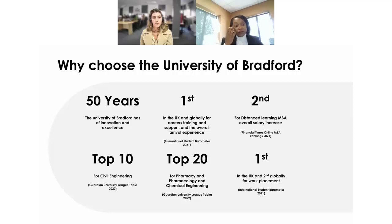So some highlights for Bradford. I mean, one of my favorites is how it's first in the UK and globally for careers training and support. It's also first in the UK and second globally for work placement. So they really put a lot of focus on trying to help students. We help them progress into university, and then we also help them progress into the work placement. So that's a really key highlight that the University of Bradford offers.